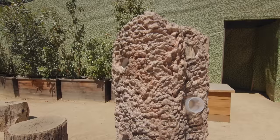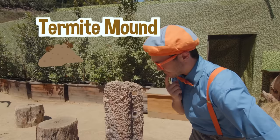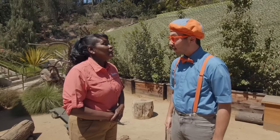Whoa. Ooh, what is this? Really bumpy, kind of rocky. This is a termite mound. But I wonder why it's here. Hey, maybe Lisa knows. Let's ask her. Hi, Lisa. Hi, Blippi. Why is there a termite mound here? Well, Bobby is going to introduce you to Zola, our aardvark, who eats termites.